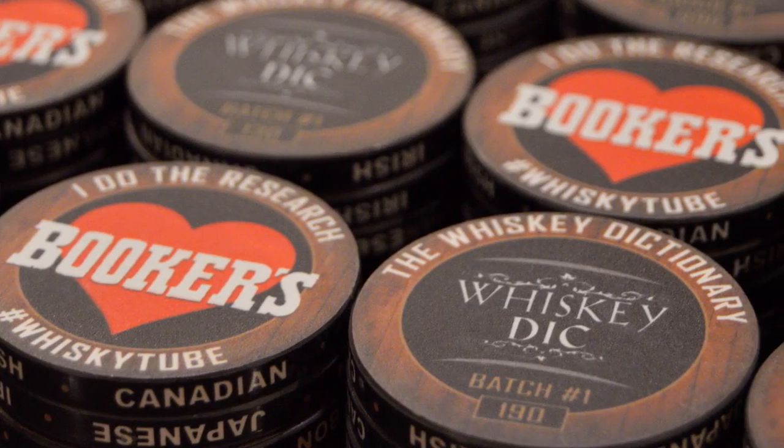I brought him one of these coins because it just seemed appropriate. And we decided that we would let the bartender flip the coin. So if it landed on the whiskey dick, then I paid. If it landed on Booker's, then he paid. Just so happened to land on Booker's. So not only did I get a free bottle, I got some free drinks as well, and good company. So thank you very much, Rob, I appreciate it.